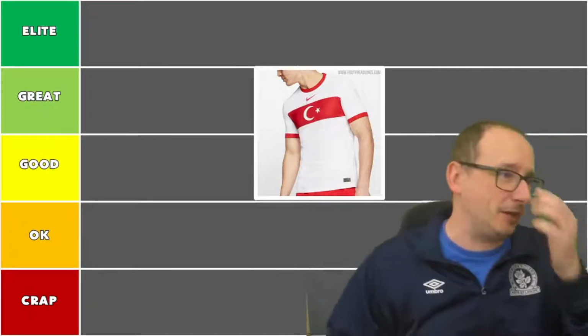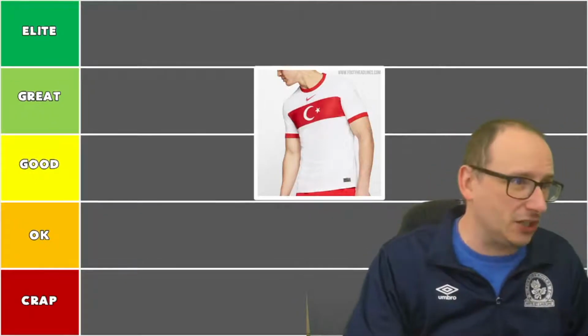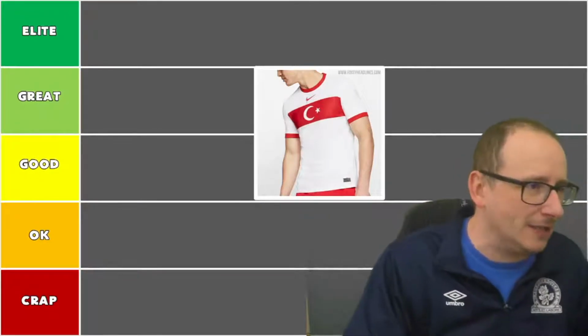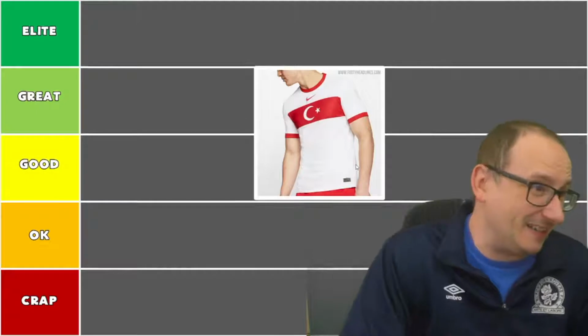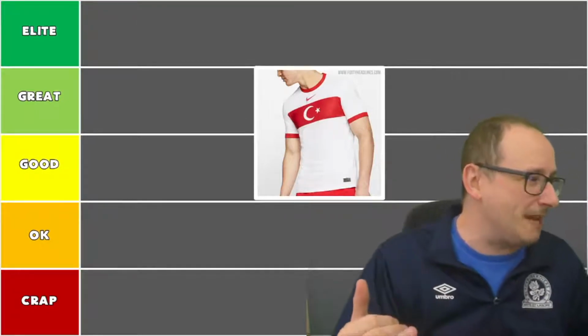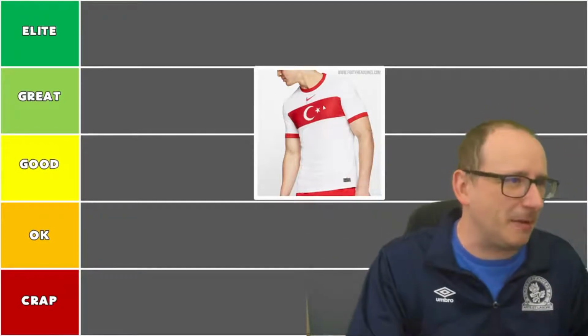It is coming at you from Group A, and it is Turkey. Made by Nike, it looks like, and modelled nicely by this gentleman here. So as we can see, I'm not really dazzled by this one. This looks like one of those cheap knockoffs that you would get maybe at Woolworths or a shop like that. Primark even. Primark's probably the best explanation for this.